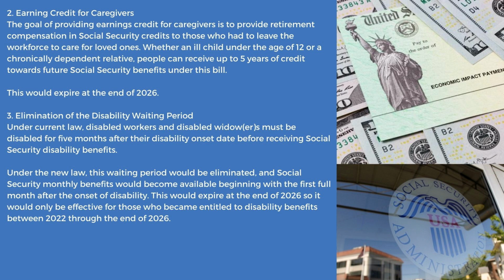Preventing future cuts to the average wage index. Also, number 2, earning credit for graduates. So there's a number of different benefits that are going to get increases and changes as a result of this 2100 Act. Elimination of the disability waiting period. So for those of you on SSDI, this is going to be impacting disability. Elimination of the disability earnings cliff as well.